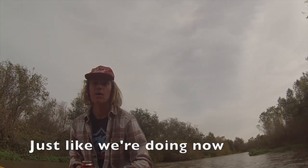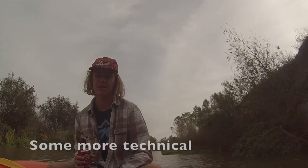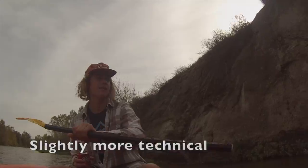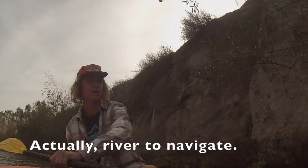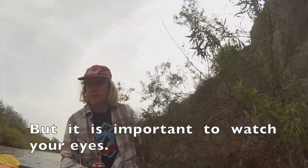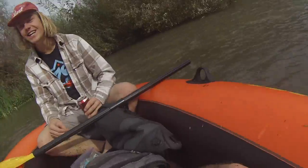It's a really nice blend of just kind of chill, sort of meandering along the river, just like we're doing now, with some more technical, I mean nothing too difficult, but slightly more technical navigation. So it's quite a nice river to navigate, but when you're meandering along like this, it's important to still watch your eyes. Cheers.